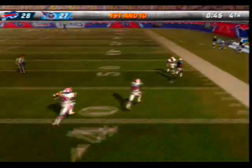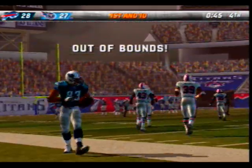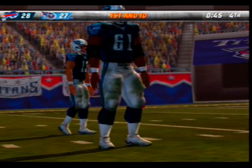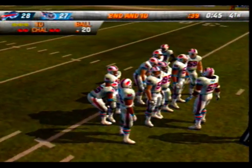Looking deep to the right. He can't stay in bounds. I think the quarterback just let that one get away. McGuire was the one they were trying to get the ball to.